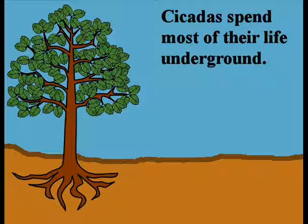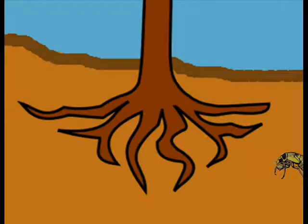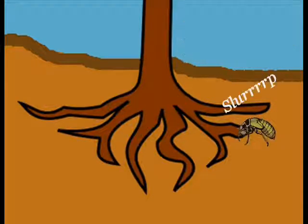Cicadas spend most of their life underground. Let's take a look. While young, they feed on plant juices that they suck from tree roots. Slurp, slurp. Yum!